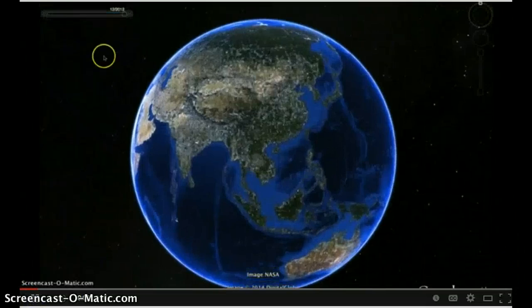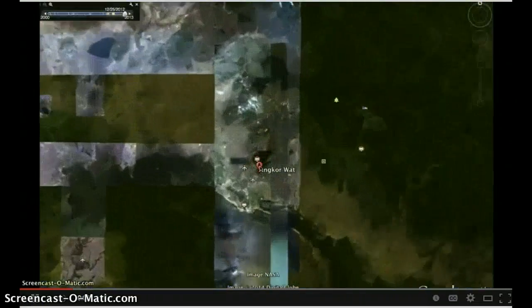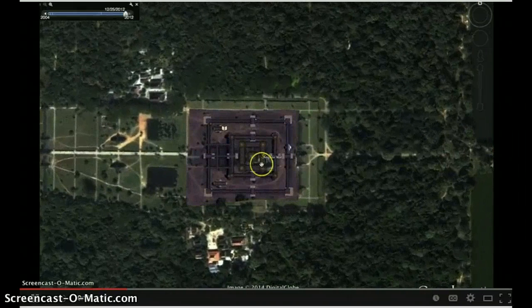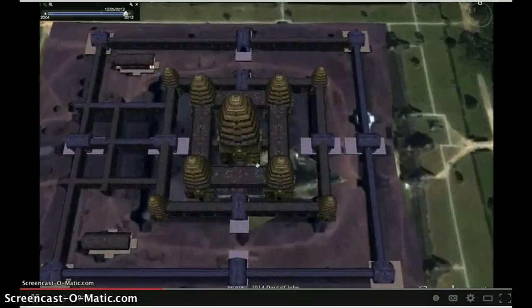For this stop, we'll be visiting Angkor Wat, located in Angkor, Cambodia. Angkor Wat is the world's largest religious monument. The site is a series of temples built in the early 12th century by King Suryavarman II to pay tribute to Mount Meru, which in Hindu mythology is the home of the gods.